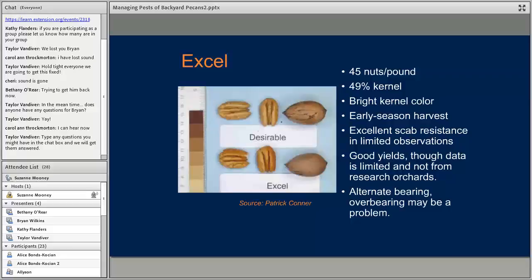I've watched Excel several years down here. It's got excellent scab resistance. I have it in a block that is completely eaten up with scab every year, and the trees have never gotten it. They have real pretty bright kernels. They get ready early to mid-October. Like I said, we've had excellent scab resistance. I've had good yields every year. We're looking at a heavy crop, so we're a little bit concerned they might have alternate bearing.